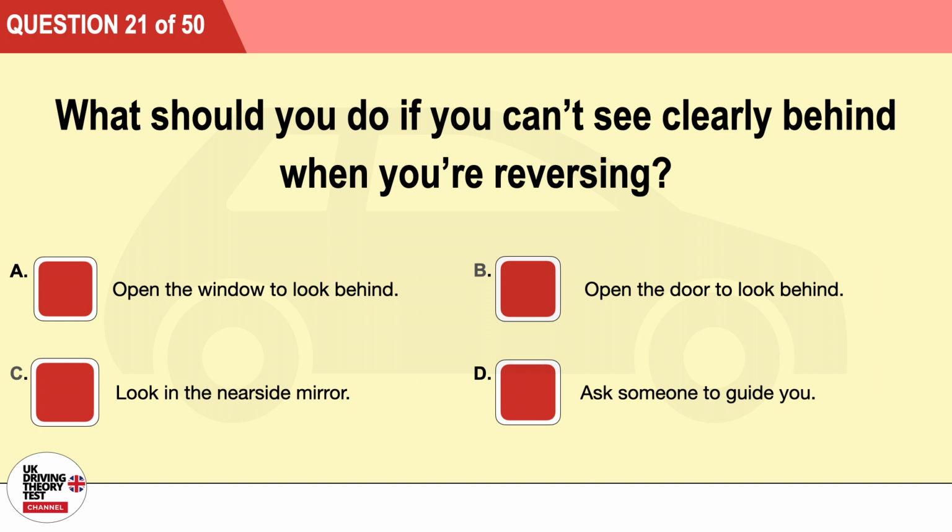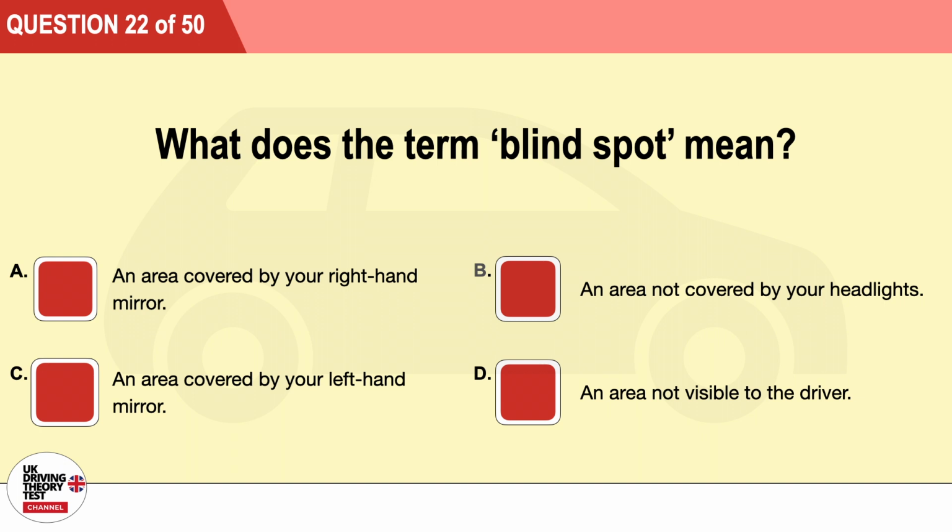The correct answer is D. Ask someone to guide you. Question 22. What does the term blind spot mean? A. An area covered by your right-hand mirror. B. An area not covered by your headlights. C. An area covered by your left-hand mirror. D. An area not visible to the driver.